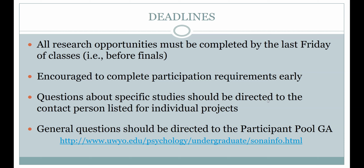Any questions about specific studies should be directed to whatever contact person is listed in SONA for the individual project. For each study, there'll be a contact person with an email address. If you have questions about whether you're eligible or would like to learn more information about a study, that's the person you should get in touch with. Any general questions about research participation, difficulties with your account, should be directed towards the participant pool GA. Again, that person's information will be available here at the Psychology Department Research Participation website, so go here for information.